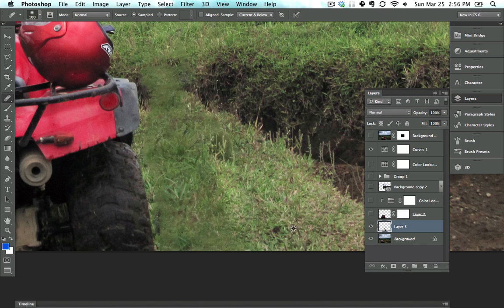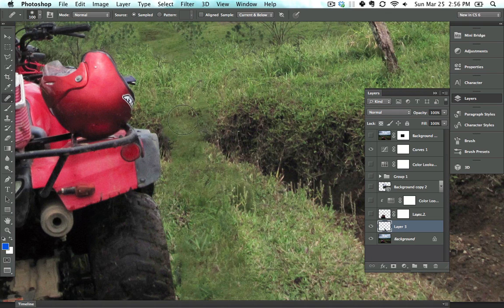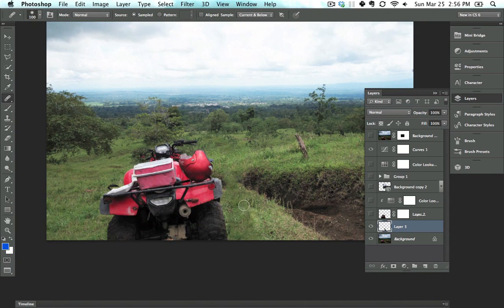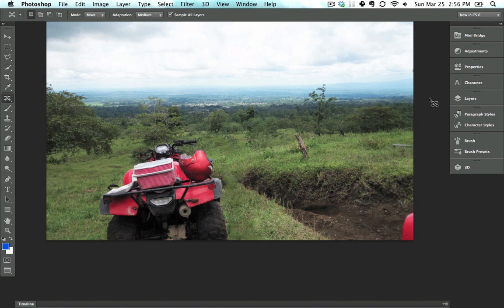Okay, this is not a one-click solution, but I have to say it does a much better job and does it much faster than the other versions. So, I'd need to play with it a little bit. It's not an instant fix, but it did do a pretty cool job. I'm actually very impressed with the Content Aware Move tool right there. So these are the big additions that are in CS6.